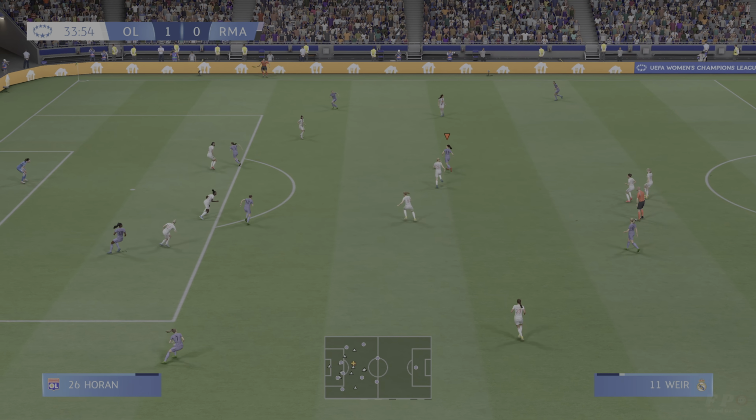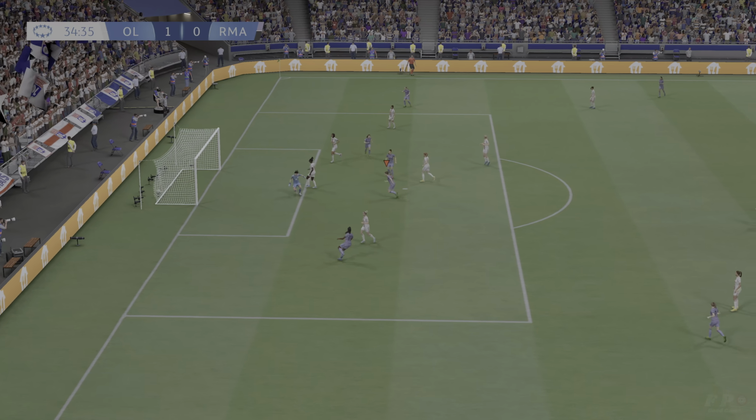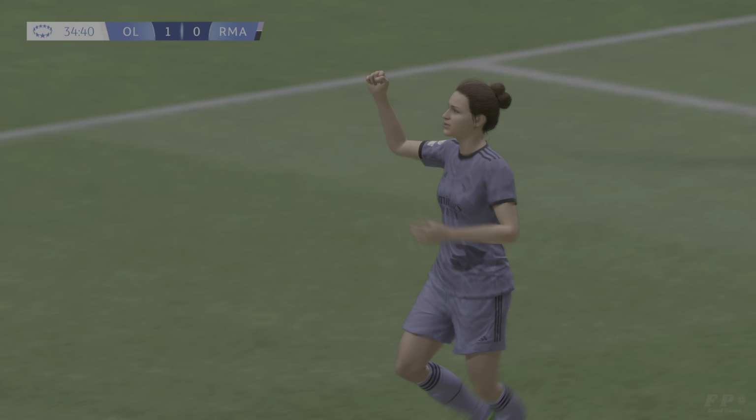Caroline Weir. Oh, surely. A goal! Real excitement. A back and forth type of game. Now they're level.